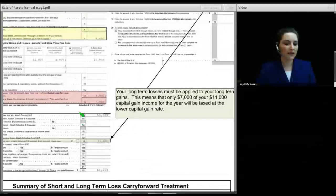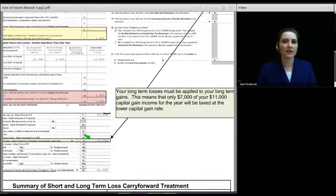And the bottom line behind all of that is that of this $11,000, $7,000 will get long-term capital gain treatment at the favorable capital gain rates. And $4,000 of short-term gain is going to be taxed as ordinary income.